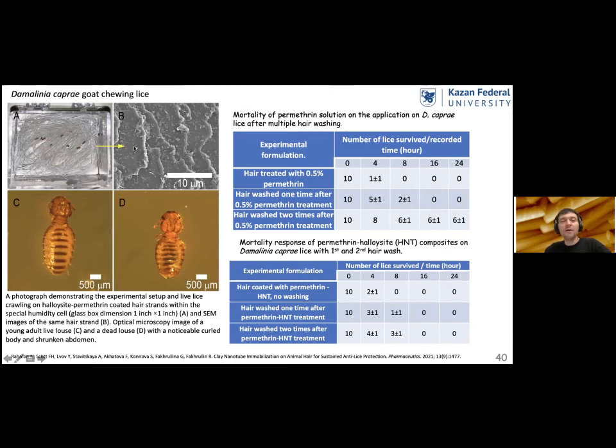So we used hair coated with halloysite, loaded with permethrin, and we put lice onto this hair, and this is the live animal, this one is the dead animal. So you can see its shrunken abdomen, lack of legs and so on. So you can distinguish, and they don't move. That is the most important part. So you can distinguish dead animals from live animals.